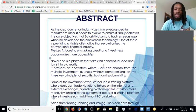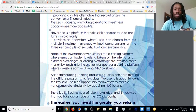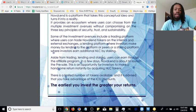It provides an ecosystem where users can choose from multiple investment avenues without compromising on the three key principles of security, trust, and sustainability. Some of the investment avenues include a trading platform, where users can trade their coins on the internal exchange, a lending platform, where investors can make money by lending to the platform or peers, or a staking platform.